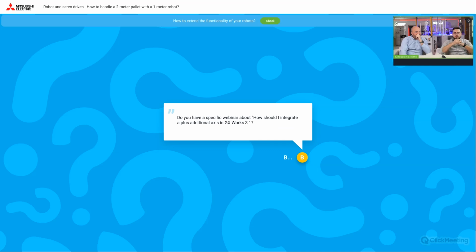If we would like to build an application with hundreds of axes, we can of course add our motion or simple motion module and synchronize the motion module with the robot controller. But that solution doesn't give us the possibility to program those axes inside of the robot controller.